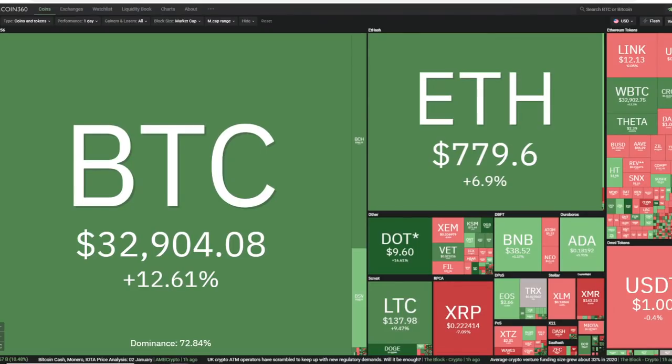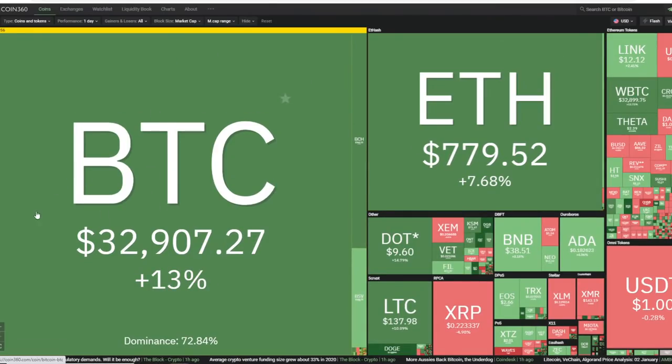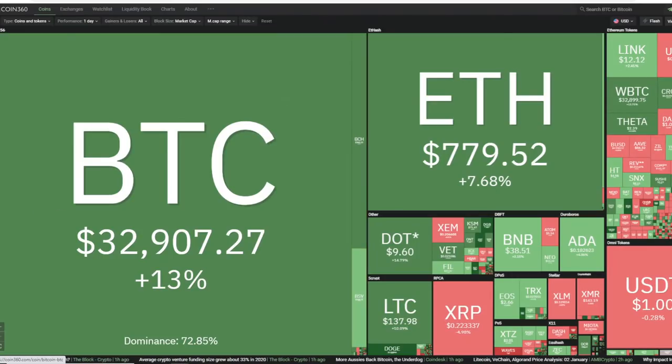Bitcoin is insane right now. Oh my god, that is crazy. Ethereum is not up at its all-time high yet, but, you know, 779. I think it used to be, what, 1400? But Bitcoin is overall doing a lot better than all the other coins.